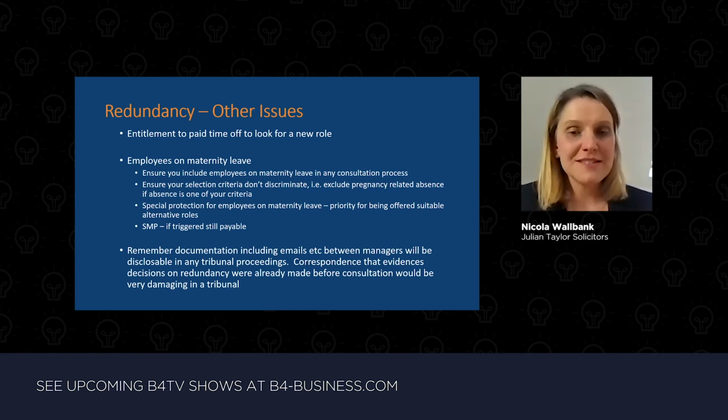So correspondence or other documentation that evidences that decisions on redundancy had already been made before consultation would be very damaging in a tribunal. I have seen cases where employers have effectively had a hit list of people who are going to be made redundant before there's been proper pooling or selection criteria. And yet clearly that type of documentation can be very damaging in a claim and could be disclosable in relation to a data subject access request or in tribunal proceedings. So take care with your documentation and think what's being created.